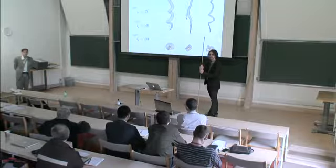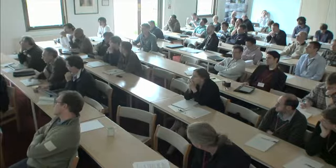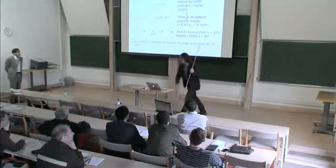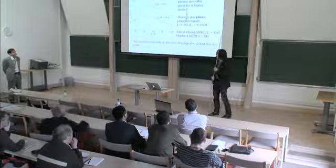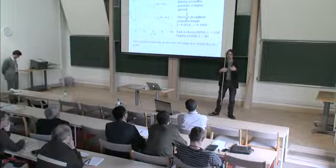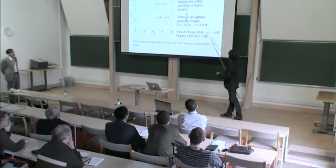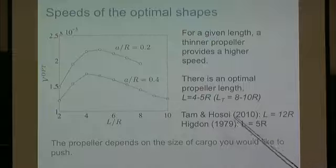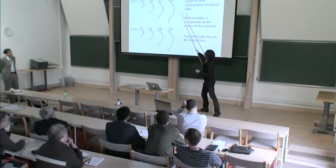Yeah, two short questions. One, all of this is for externally actuated. That's right, yeah. Do you have any idea if these conclusions will be very similar for torque-free swimmers? Well, Higdon's work in the 70s was thinking about bacteria, these counter-rotating, I called it cargo and tail, but he was thinking cell body and flagellum. He was able to get the same kinds of optimal lengths for this ratio. And I think he was also predicting similar shapes, such as these.